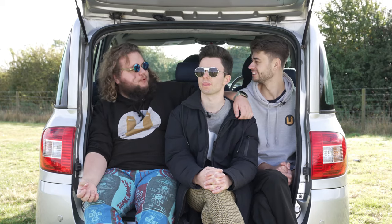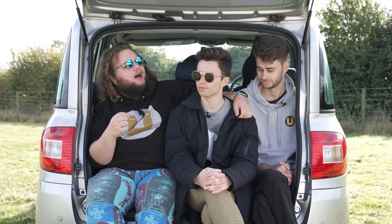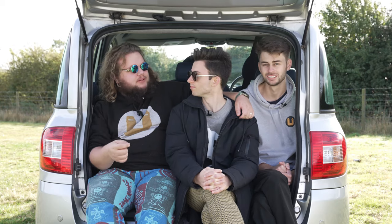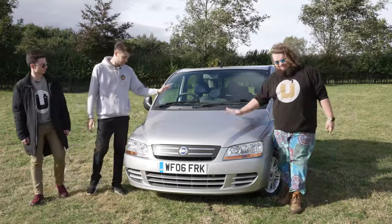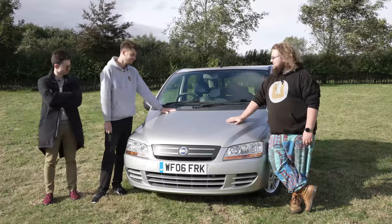A bubble. But I think we should talk about the rest of the design while we actually go around the car. So, let's do that, because there's some contentious styling going on at the front. As you may have noticed, this little baby here is the facelifted model.